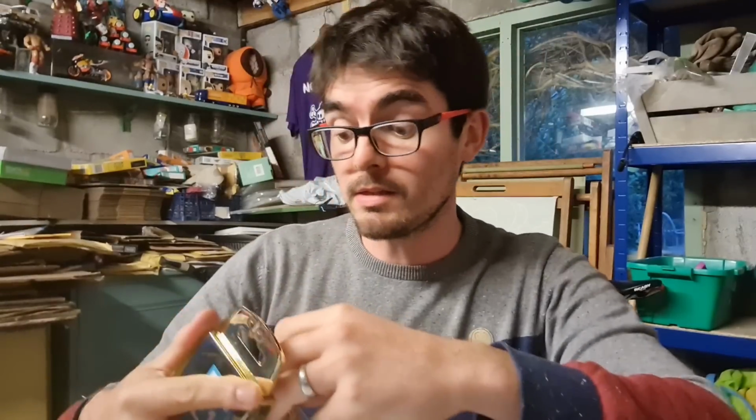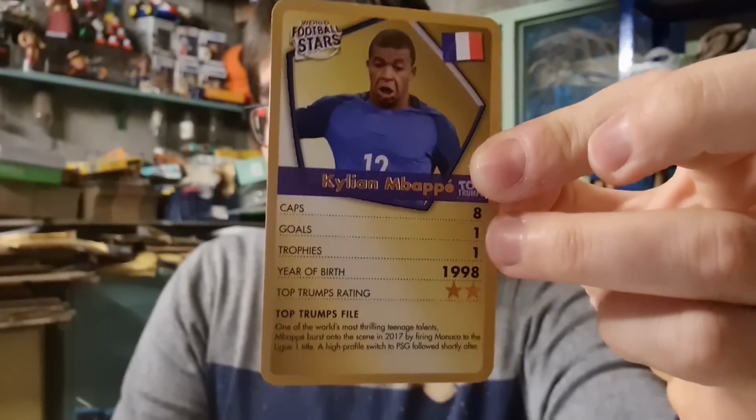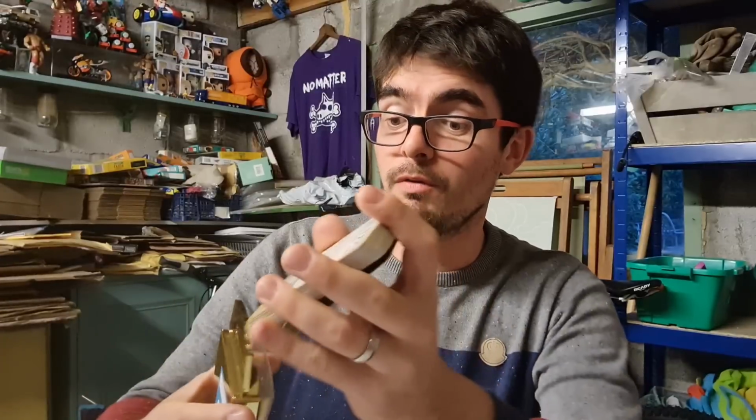Now this set is a modern set, but I like picking this set up because it has an early version of Kylian Mbappe there. You can tell it's an early version because look at his number of appearances, look at his number of trophies, that type of thing. And when it comes to sports cards, people do like the first issue of something, and this is pretty close to that. It's World Football Stars. So yeah, not bad for £1. Don't know what the resale value is of it. Probably not too much, but maybe in the future it might be worth something.